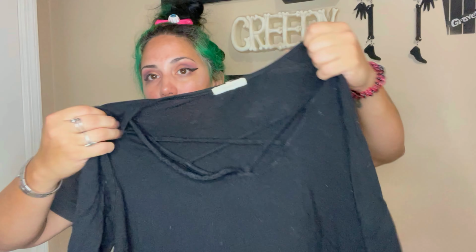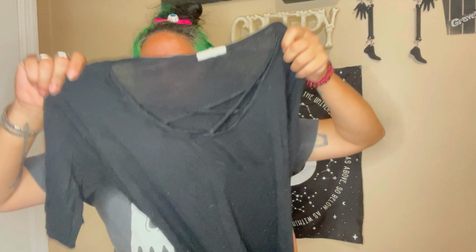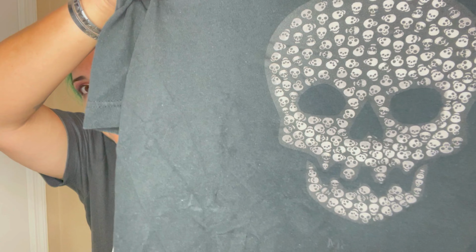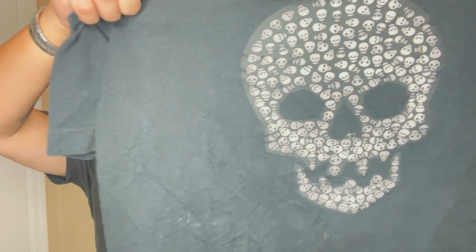And then I found some shirts from Goodwill. I just go through the shirts when I have time to go through them. So I found this cute, dressier black shirt. Then I found this MAC shirt, which is pretty cool. And then I found this skull shirt, and the skull is made up of little skulls.